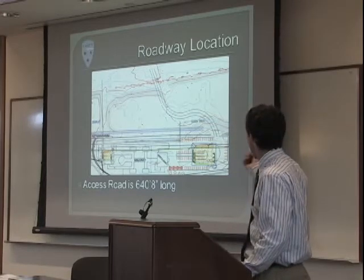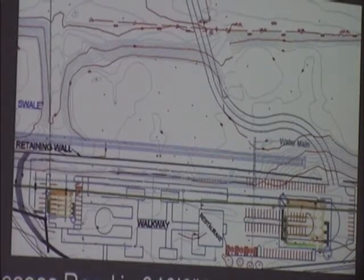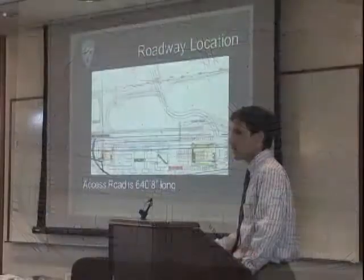So through trial and error, we implemented two curves onto the site of radius 150. And we decided to have a design speed of 15 miles an hour. And we made sure that the curves were sufficiently wide enough in case you're going 20 miles an hour, to account for speeding.